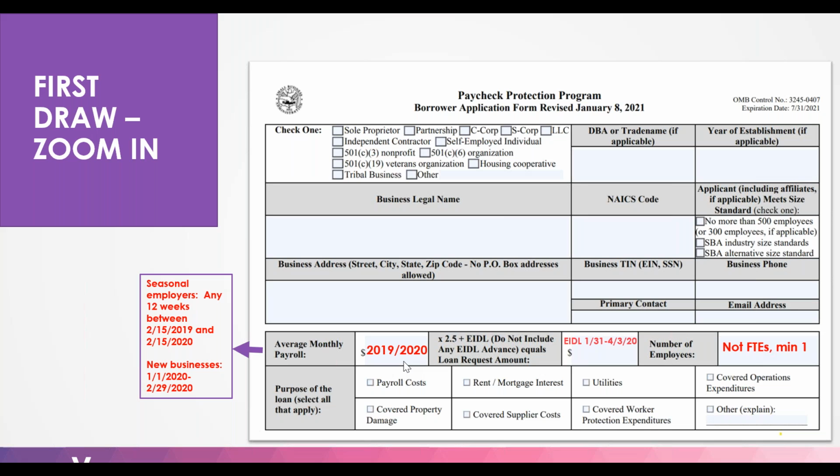Now, how do you know what to use as your look back period? Talk to your lender. Talk to your SBA authorized lender and ask them, should you be using 2020? Do you have the option of using 2019? It's not so clear yet from the instructions or the guidance. Is it up to you? Is it based on something else? Talk to your tax advisor and your lender.